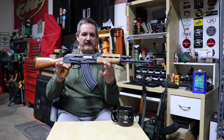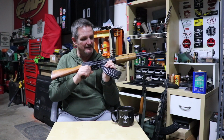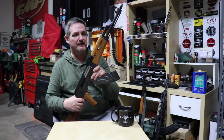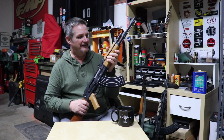And here it is, factory built, done, ready to go. I can't wait to just go pound out a bunch of rounds. And ammo shortage, I gotta go pound some rounds out in this. We're gonna go put 500, 600, 1,000 through this thing. I have to. It's gonna be that much fun.